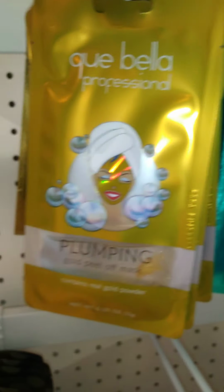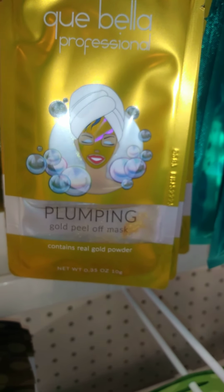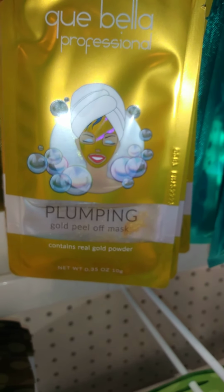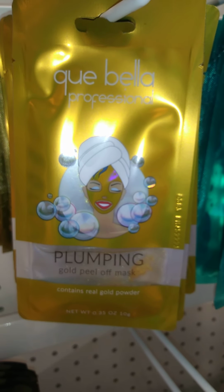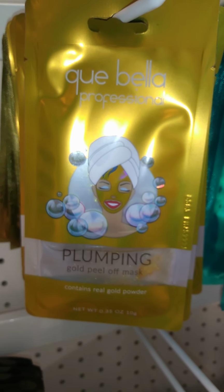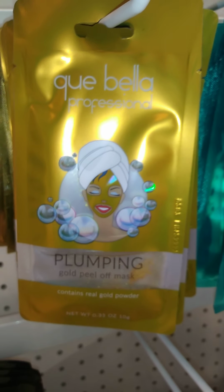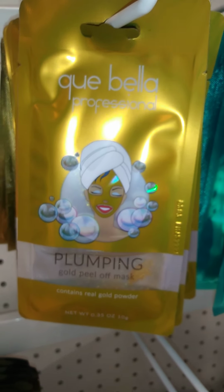And here we are for plumping. This one is a plumping mask, and this one is a gold peel off plumping mask, and it contains real gold powder. So that could be for that rose today that wants to go out tonight or have a date night tonight and wants her skin and face to look a little plumping and just a little, give you a different look. Yeah, this will be the one. This will be cute with your eyelashes on, or your mascara, or your lipstick, lip gloss, whichever you prefer. Just to give you an enhancement, this will definitely do the trick here, okay? Because this is plumping, and this is what this will do, all right?